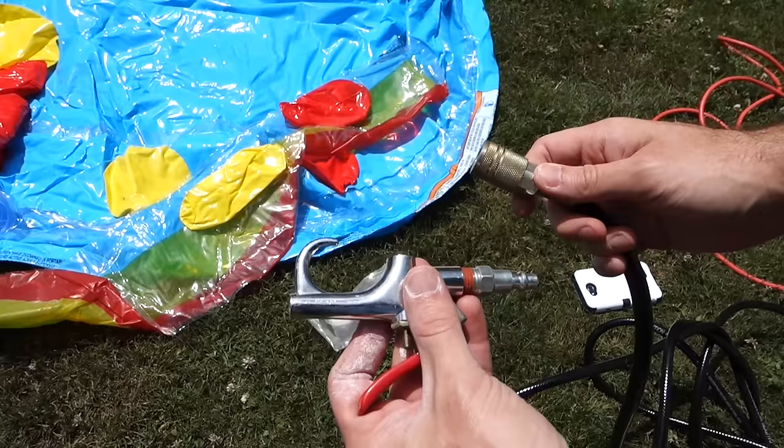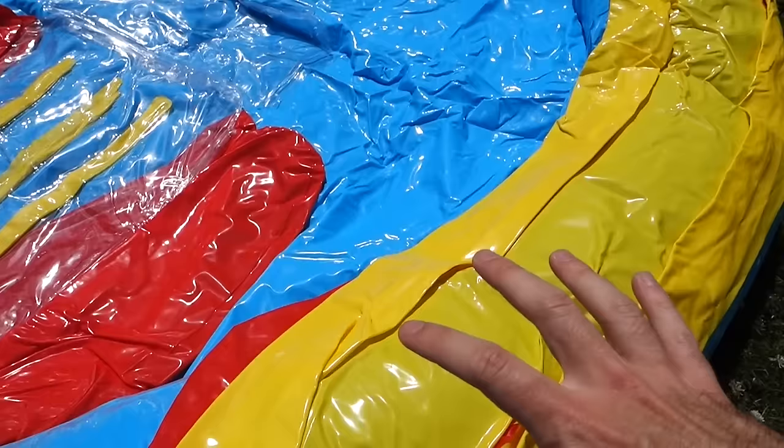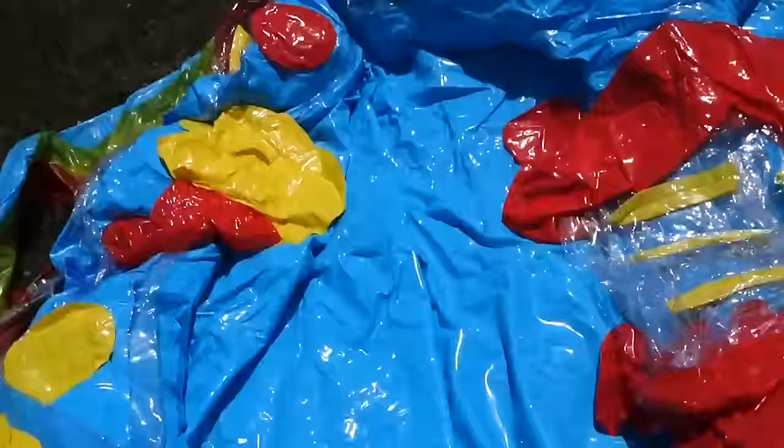I definitely don't have the proper tool for this job, but I'm gonna try a few things and see what works. It's working. Getting a little bit of air in there. Find a little bit of a rig here.